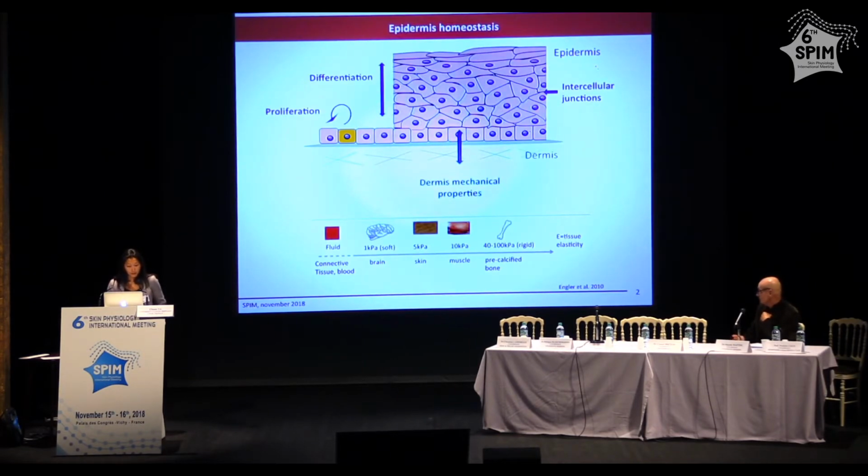Before starting, I would like to introduce some key notions about epidermis homeostasis. Epidermis homeostasis depends on several characteristics. This includes the balance between proliferation and differentiation, as well as the good organization of the epidermal cells through intercellular junctions. Moreover, epidermis homeostasis is closely linked to the mechanical properties of its underlying tissue, which is the dermis. It has been described that the dermis mechanical properties are around 5 to 10 kilopascal.